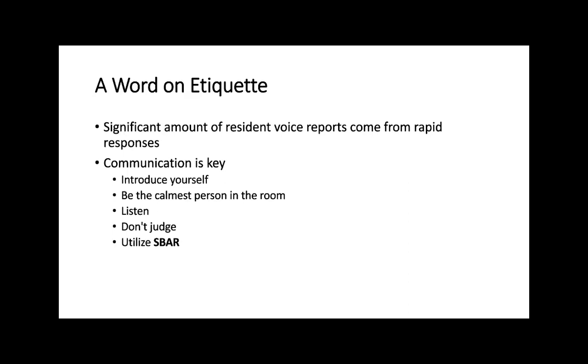So it gets really easy to just start yelling orders when you go to a rapid response. But really, when you get there, say, hi, I'm so-and-so, I'm part of this team. Just introduce yourself at first, listen to other people that are at the rapid. You probably know the least about the patient when you first get there. So really listen to what other people in the room are saying first, and then be calm. You don't want to freak everyone else out when you don't know what's happening. Just listen to people. It'll also calm the patient down too, if you're acting calm.